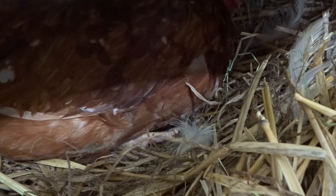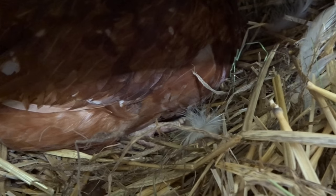This chicken's just hidden herself away under here. Doesn't want to come out. She was the only one that was grabbed by the fox. I don't think she's badly hurt, but I think she's pretty traumatized.